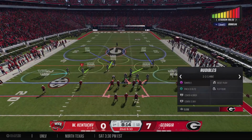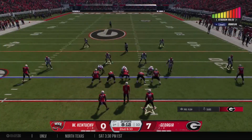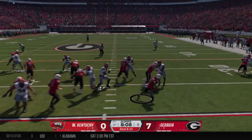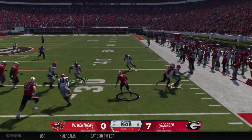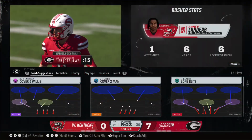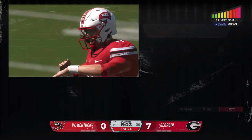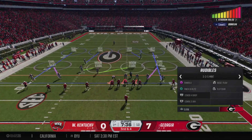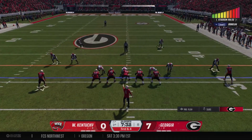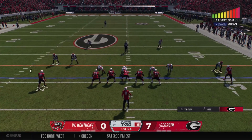Got stuffed on first down. It's 2nd and 10. They'll give it to the back. Got a little space. Crosses the 30 to the 31 on a 6-yard pickup. It's got to feel good as an offense knowing that early in the drive you can turn around, hand it off, get a push up front, and go get positive yardage.